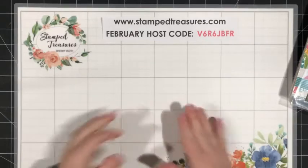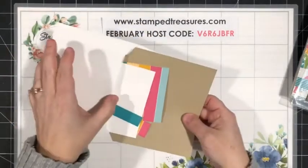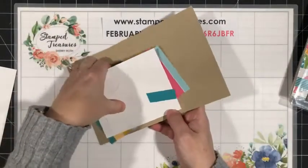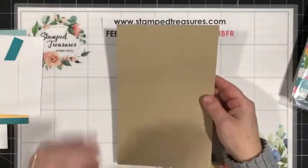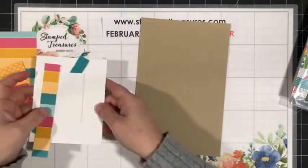Okay. All right. So let's get started. Let's see. Okay, so I've got all my pieces here. Now you can always look at today's blog post, which will come out just a little bit after this video goes live, to find the measurements for everything. But I will go through them really quickly here.